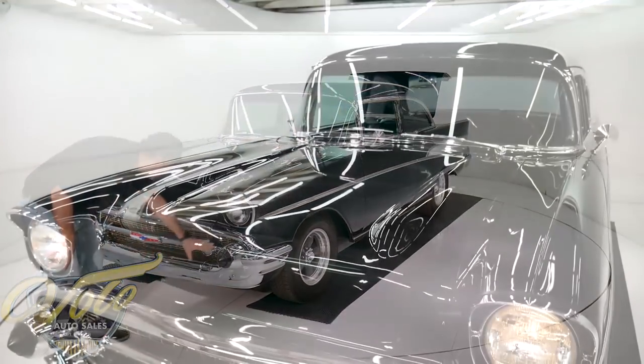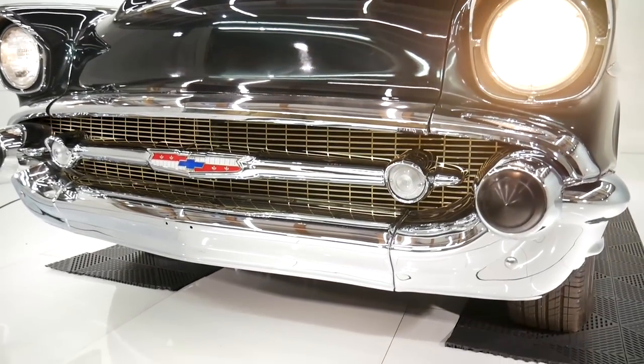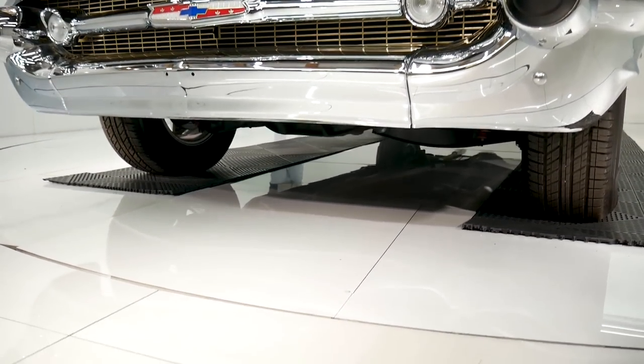Up front here, the bumper, yeah, it's not new, but it's all real nice. This bar looks like it's new. There is a chip in the paint right here. It's been touched up.